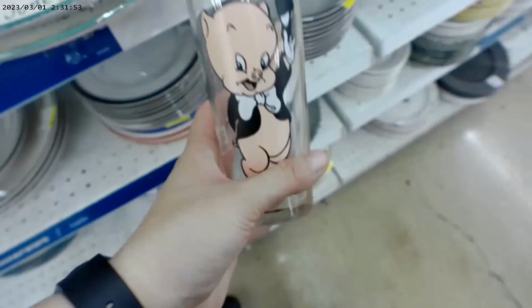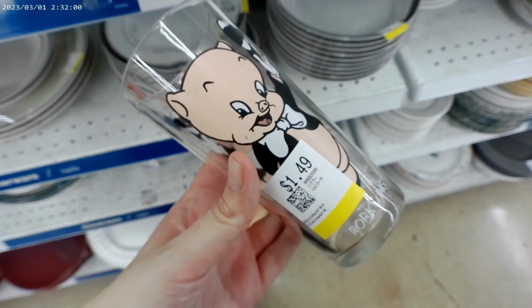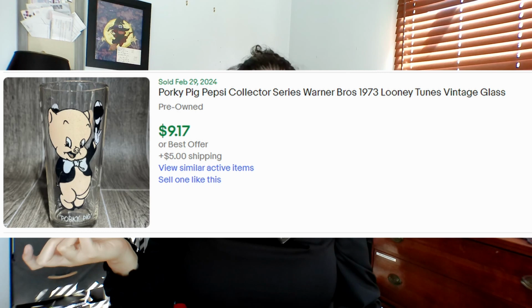The Porky Pig glass I also passed on. It was a very cute glass. I actually looked it up. It's from the 1970s, and naturally it comes in a set with other Looney Tunes characters. Honestly, it was a pretty good find from a reselling perspective. The glass was in pretty good condition. I looked up sold comps online and you could probably sell it between $5 to $10. So it's not a huge profit, but at $1.50, there's still some money to be made there.